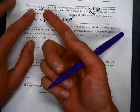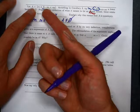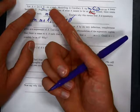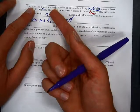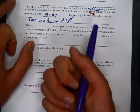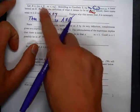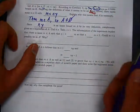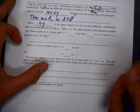So that might seem like something random that it's not clear why it matters. But let's take a look at that set A. It looks like by its very definition, ny should be an upper bound. It's not empty. We found something in it. By the very definition of the set, everything in the set A is less than ny. So that means that n times y is an upper bound on A. So by completeness, there's a supremum of A.